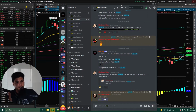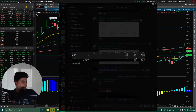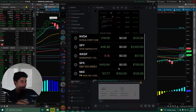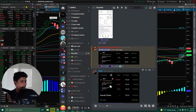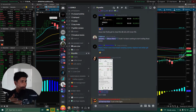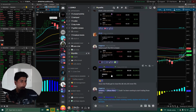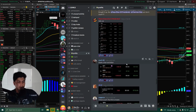So this one was more of a lucky trade, but let's check out our profits. SPY, he made $76, a good gain there. We have some others. SPX 755, 1053, 150, 320, 260. It's all over. Look at this, ES futures from Josh, 2,200, 560. It's all over. So both these plays worked out perfectly.